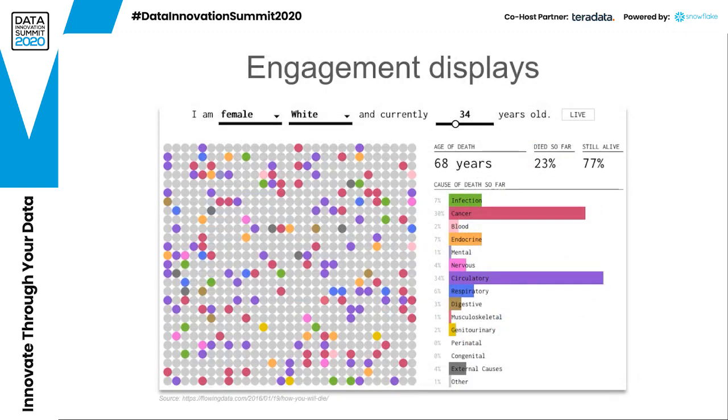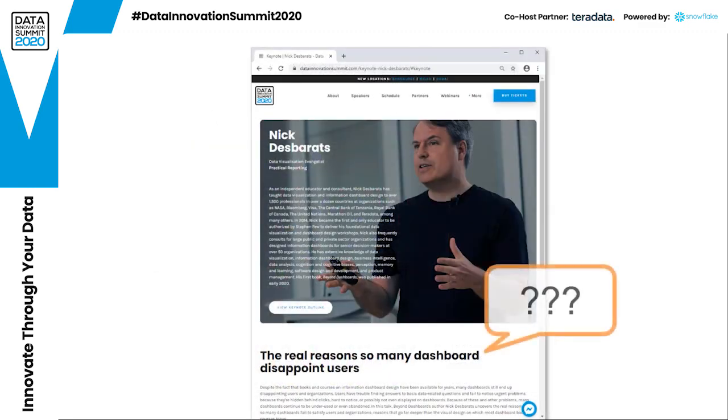And then we have engagement displays. In this case, these are displays which are really just designed to get attention. So in this example, this is showing some potentially dry data, some insurance or mortality data. And you can put in your ethnicity and your gender and your age, and I guess it'll tell you how you're going to die. So really the interactivity here is more to get attention as opposed to for analytical purposes.